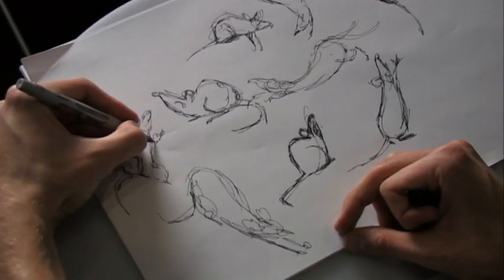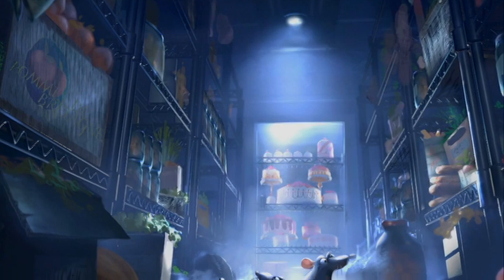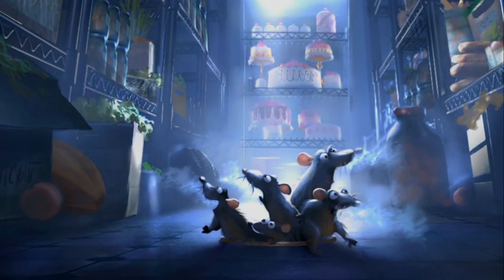The look of the rats has to support that idea too, so they have to look like rats, but they can't look too ratty. They have to be appealing characters as well. So it's that fine balance, and that's where the work is, especially in the art direction and the character design.